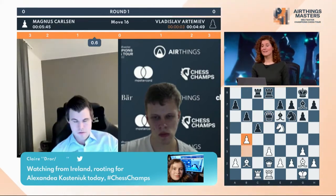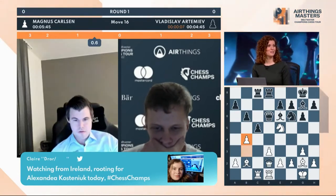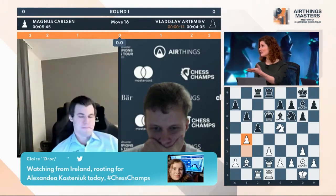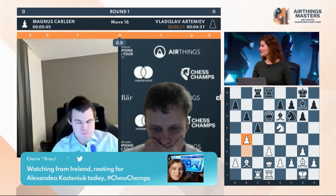And, oh, well, Magnus has advanced another pawn. And now there's even more tension in the position. And, wow, the question is thrown back to Artemiev. What's he going to do? How is he going to handle that? Because presumably it's the same idea. After pawn takes pawn, that white knight can jump into that square.